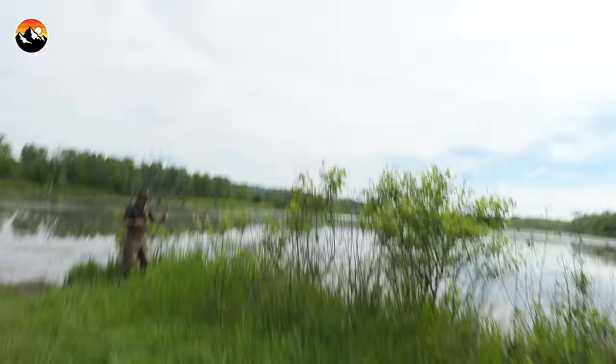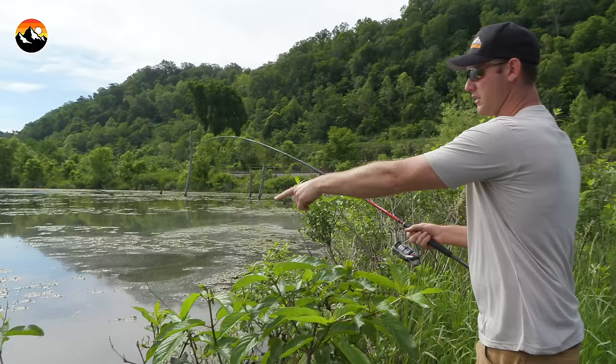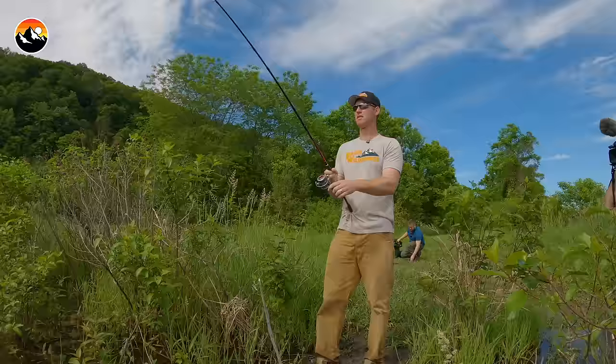Bobber just went down. I think we got something. Bobber's definitely down. Yeah, we might have something here. I gotta grab the net. It's right here. Okay. So stand up here at this point. Okay, yeah, we definitely have something. This is crazy. Okay, we might have a bowfin. You got this, Tim.